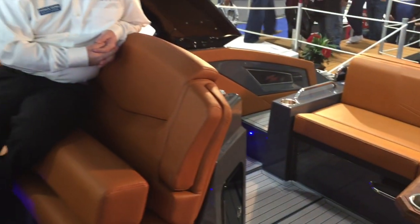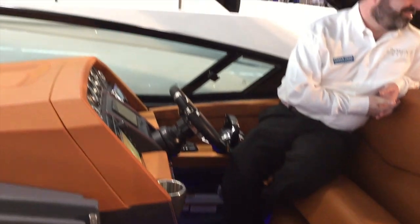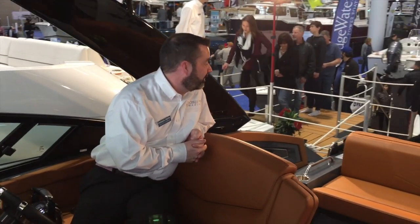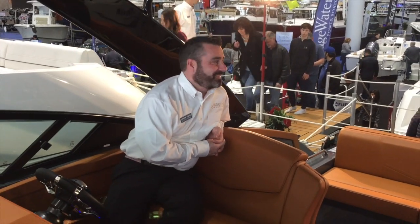The girls are discussing the back end of the boat. See if they like it. Oh, the handsome devil from Bosun's Marine, everybody. There he is. That's me.